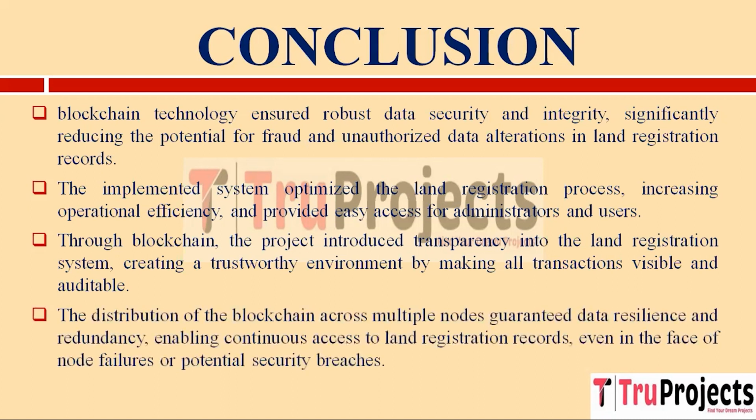And by distributing the blockchain across multiple nodes, the project has achieved data redundancy and resilience. Even in the face of node failures or hacking attempts, users can continue to access land registration records, ensuring the availability and reliability of the system. Therefore, the project's successful integration of blockchain technology has modernized the land registration process, offering a secure, transparent, and efficient solution that addresses the shortcomings of traditional methods while enhancing data integrity and accessibility.